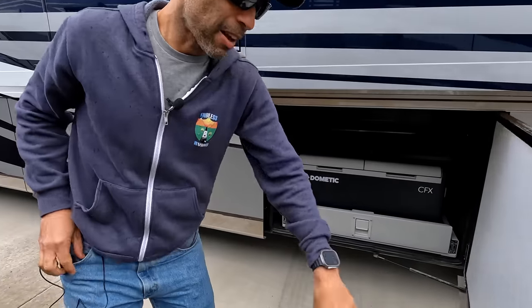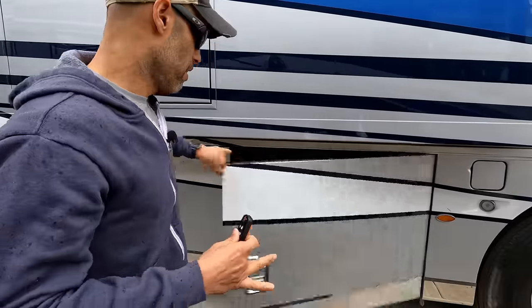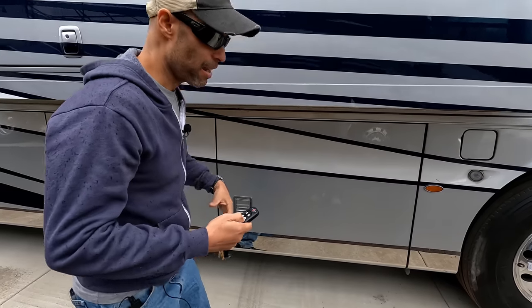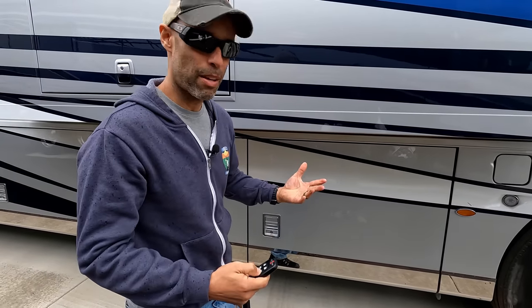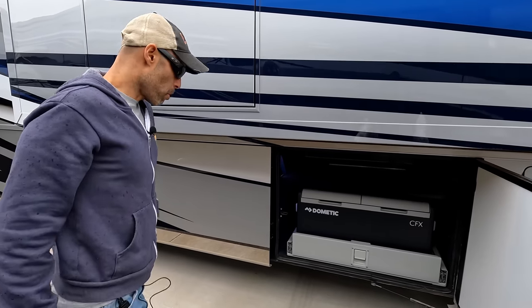Now, one thing I like and don't like about this: these are the keys, and you have electronic locks, so you can close the bays. I like that. I don't like it because I kind of don't like electric stuff that much, but I think there is a manual override. Enough of that. Let's go into bay number one.